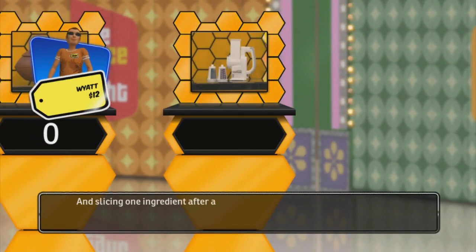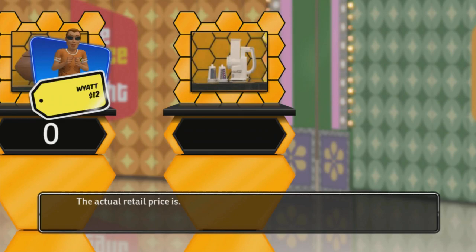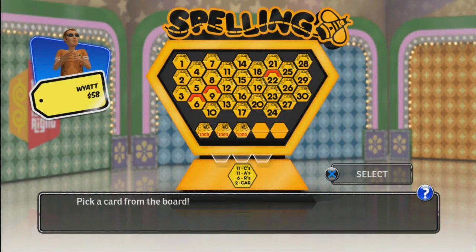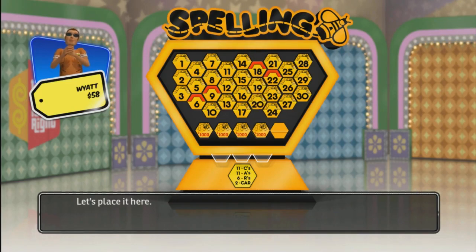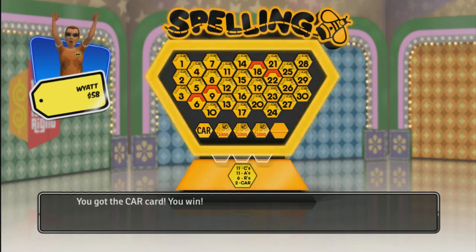Slicing one ingredient after another is easy with this salad slicer. What do you believe is the value of this item? The actual retail price is, for a difference of... yes, it's within 10. You get a card. Pick a card from the board. Let's place it here. You can either keep $4,000 or reveal one more card. What will you do? You got the car card. You win.